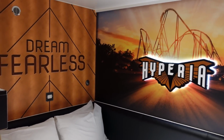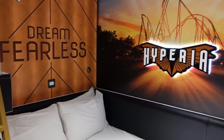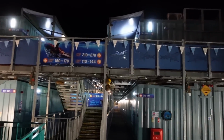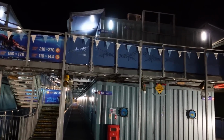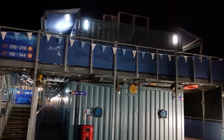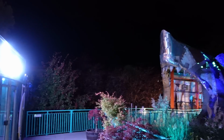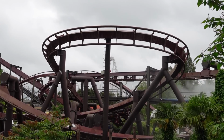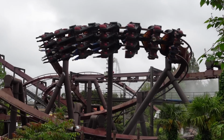Your room comes with an unlimited fast track for the coaster your room is themed to. You select the room and coaster at the time of booking. Then on top of that, the hotel offers an unlimited fast track during the first or last hour of the day. I love the perks of this hotel.